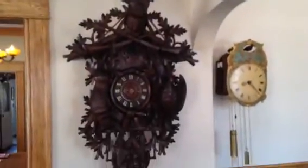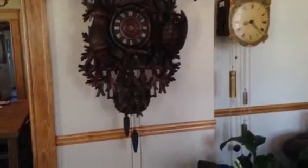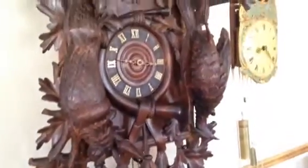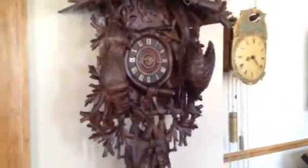The ceilings in this room are about 10 feet tall. You can see that even in a really high ceiling room, it really puts a presence. The clock's been serviced, it's keeping great time. It has a nice plumpwood cuckoo. And this clock was made right around the turn of the century, 1900, maybe 1910.